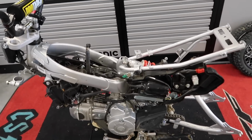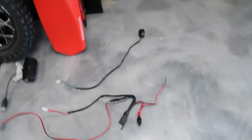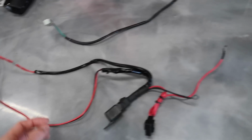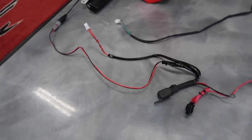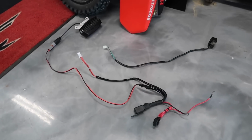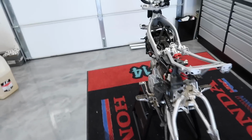Okay, now that the tank's off, we can see how the wiring goes to this thing. I actually just pulled off my light setup just to get it out of the way. But since you have the battery there, it's a very, very simple setup. It's just a negative, positive. This connects to the switch that goes to the handlebars, and then this Deutsch connector goes to the light, obviously. So very simple, and it's just got an inline fuse and a relay. Takes about 20-30 minutes to trim the wires up, get them the right length, and then set them all up. But got all that off.